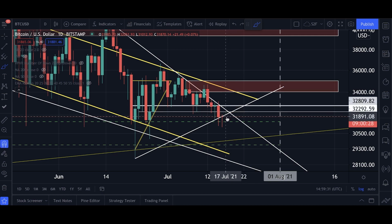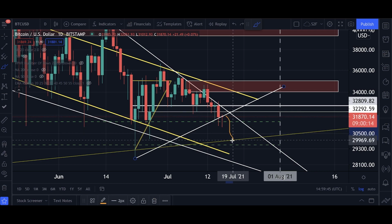If that is not going to happen and we get rejected here at this line at $32,000, then you can open a short with the next daily candle and trade it all the way down to potentially $30,000. So those are the two scenarios for how you could trade the upcoming movements in Bitcoin.